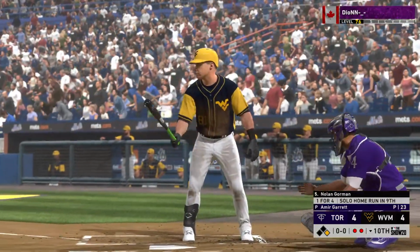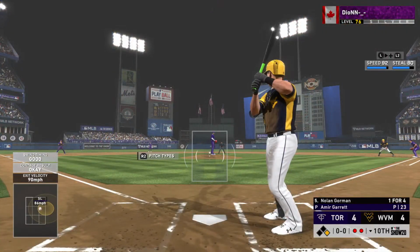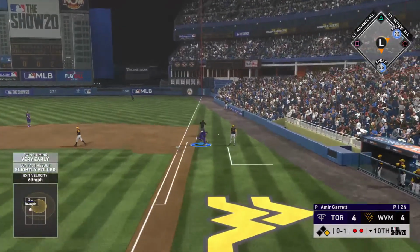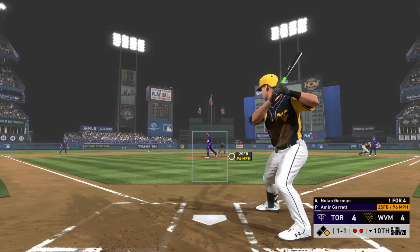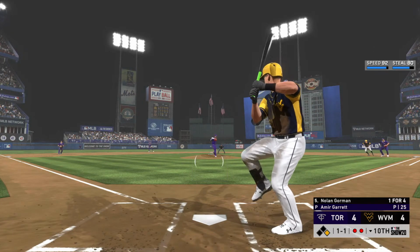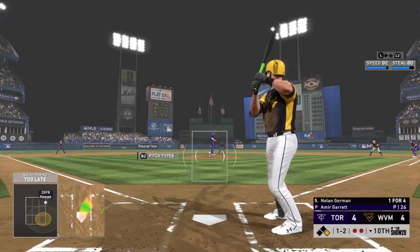Trying to pick things up where we left off, Nolan Gorman. He comes into this appearance in the midst of a 1 for 4 day. Grounded up the first baseline. This gets foul. It's 0-1. And a good idea to hold off on that swing. It's ball 1. Hey, this guy's nasty on the mound, and to check swing and not chase that one puts himself right back in the count.